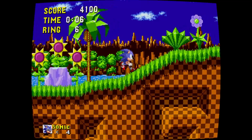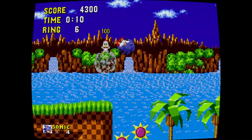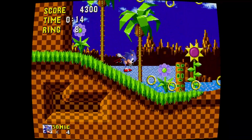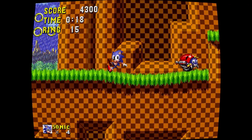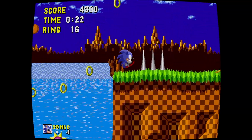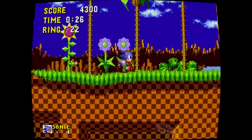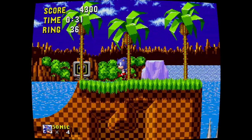Here we have Act 2. The Crabmeat enemies, jump over the bridge. As I was saying, Green Hill Zone may have been iterated time and time again, but they clearly had a lot of the final design locked down pretty early on, because minus a few little changes, I'm seeing a lot of similarities here with the final level map. They even had the loops in place.